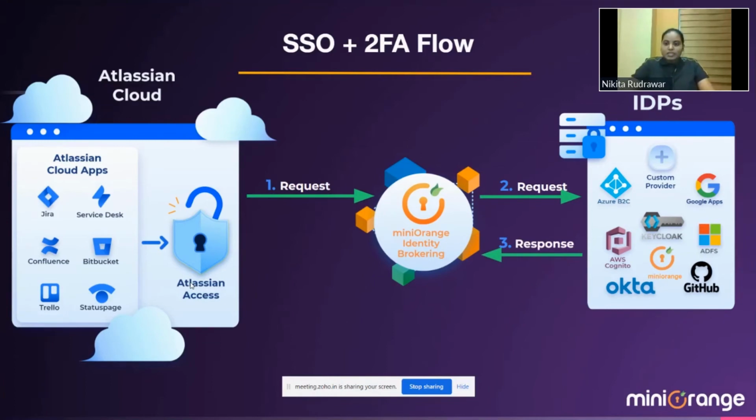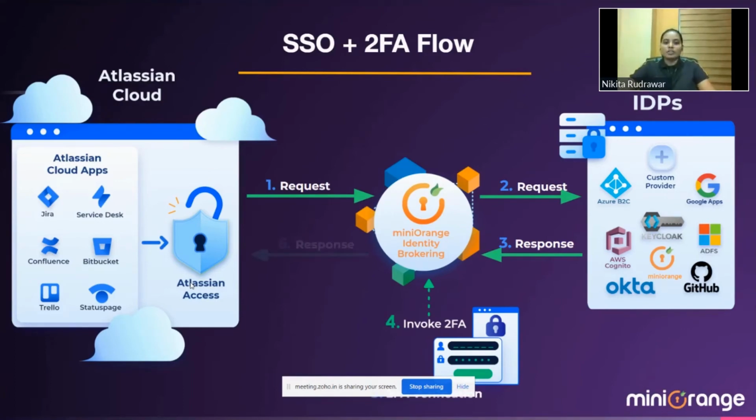Here comes the main part. The miniOrange broker solution will invoke the second factor authentication, and now Sanket will have to enter the OTP he has received on his phone, or answer the security questions, or use any 2FA method that he has configured. Only after the 2FA verification, miniOrange will allow Sanket to log in to Atlassian Cloud. So it will redirect the user to Atlassian Cloud, and Atlassian Access will create a session for Sanket, and then he can see all the tickets.